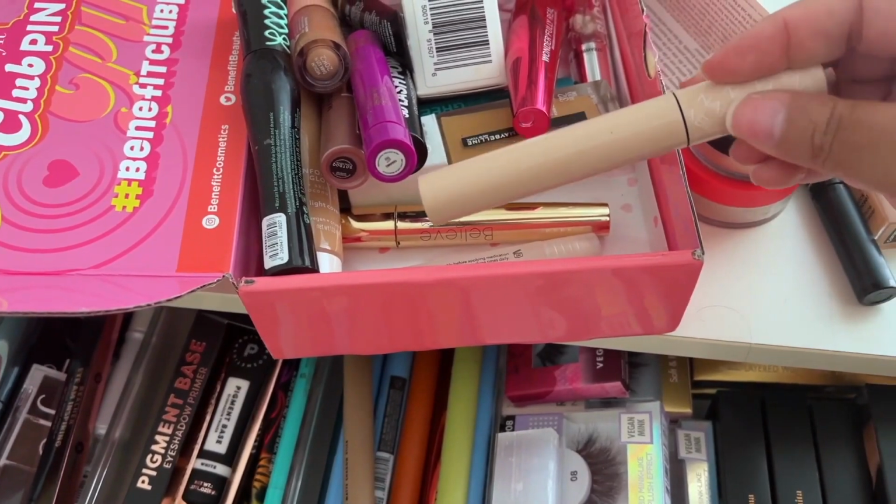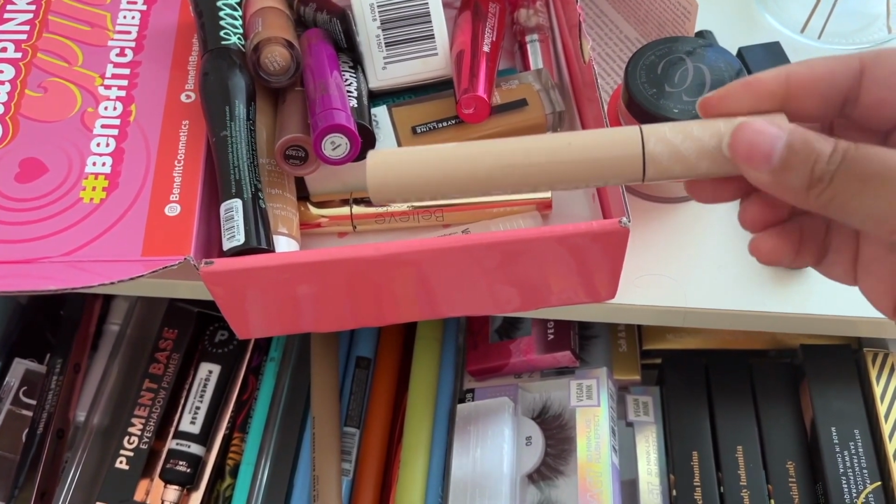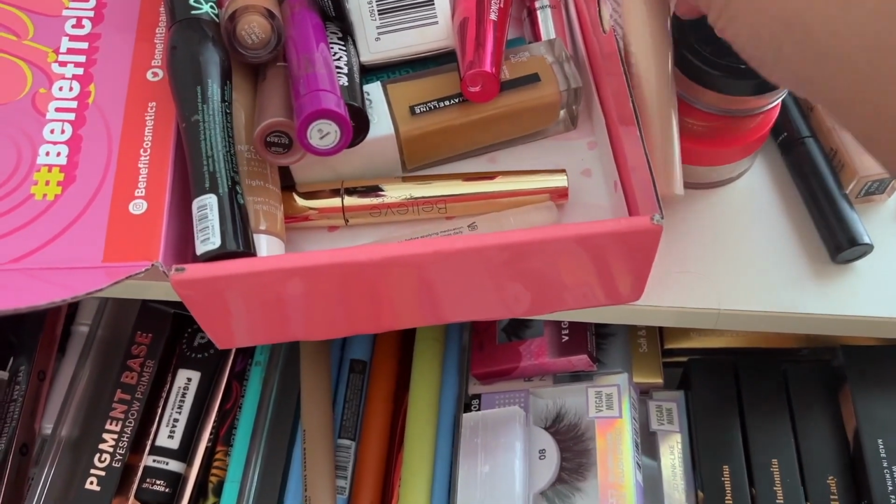I have one of the ColourPop mascaras. This was okay. Didn't really like it too much, but this is really old.